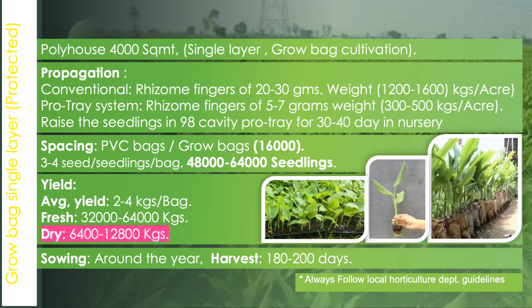In this particular method of protected grow bag system, instead of soil and raised beds, we use grow bags or any other plastic bags to cultivate turmeric. The grow bags or plastic bags are first filled with pot mix. Later, turmeric seed can be sowed or seedling can be transplanted. In 1 acre, we can install 16,000 grow bags or plastic bags. In each grow bag, we can sow 3 to 4 seeds or 3 to 4 seedlings.